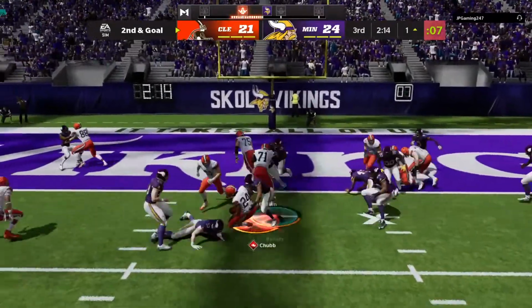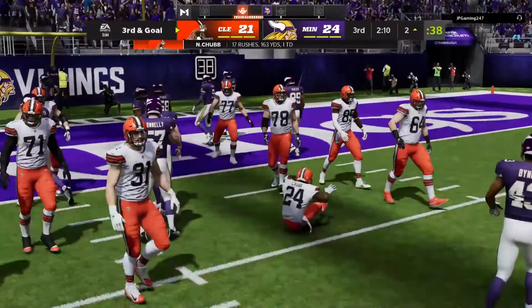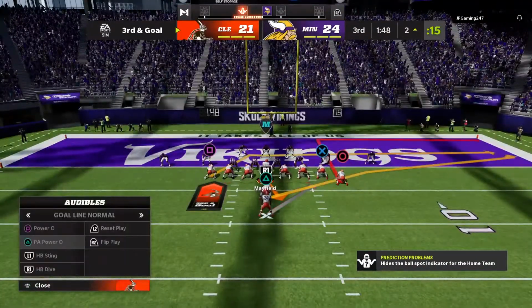Chubb. And maybe a measure of revenge there. He's had his way in this one, but this time they get him behind the line. It'll go as a loss of a yard, and it'll set up third down.